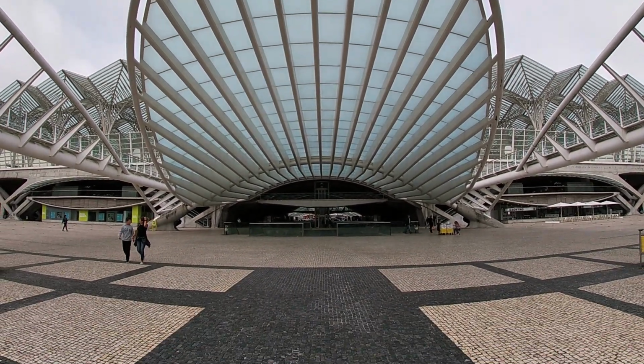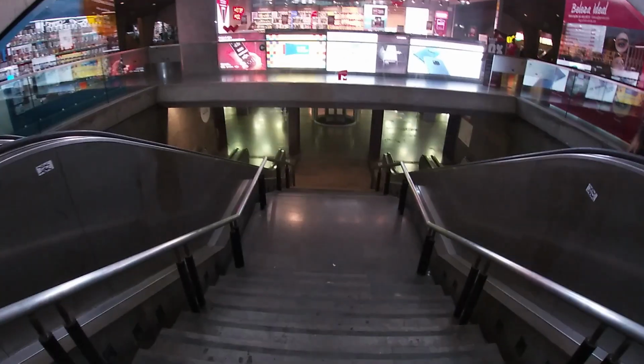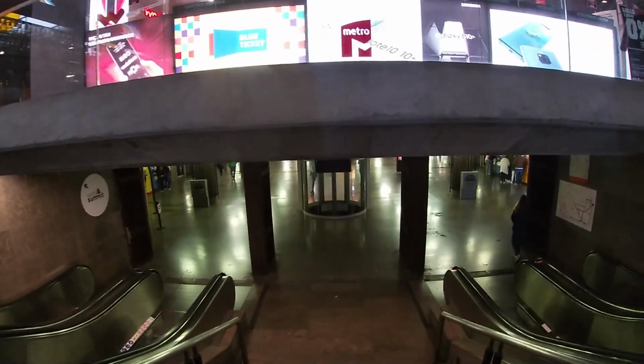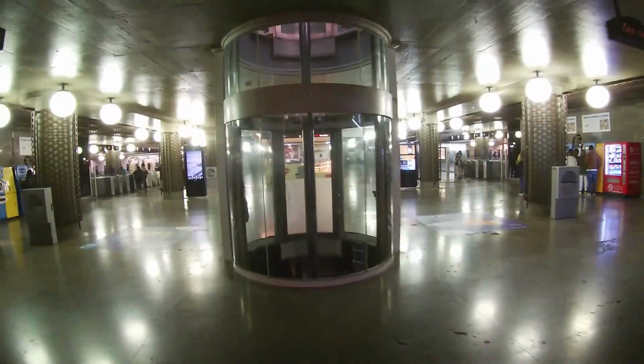My train is leaving from Lisbon Oriente station. At this railway station, trains, buses, both long distance and city buses, but also metros come together. It is one of the main Portuguese intermodal transport hubs. The entrance to the metro can be found at the lower level.